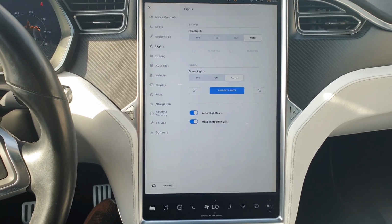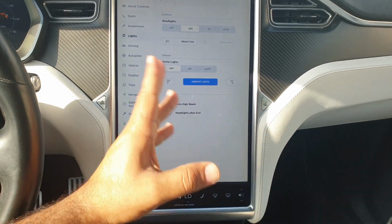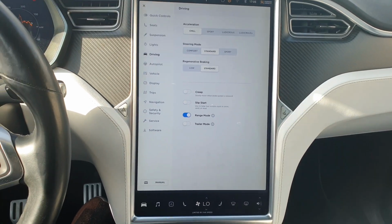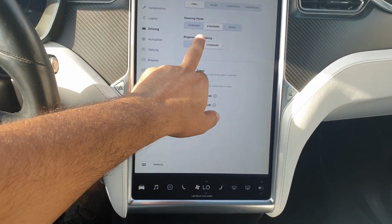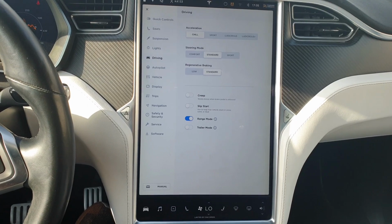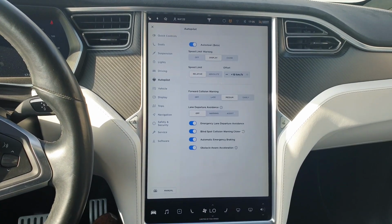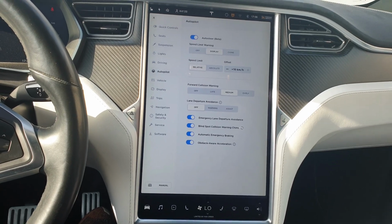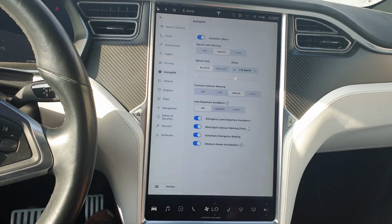The next thing, the lights, you can adjust the lights, the headlights, the dome lights, and you got options. Another thing is the driving modes. You got chill, sport, ludicrous, ludicrous plus. You got 4 different modes in this one, and you got steering mode as well. You got regenerative braking system as well. The next thing is the autopilot here. When I drive the car later on, I'll tell you how it works when you drive the car in the autopilot. But you have settings here. You can adjust the settings as per your requirement.